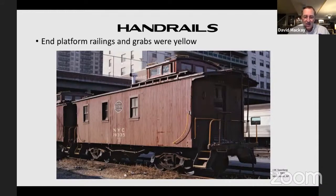Because if you look for steps, these are what are characteristically called Pullman style steps on the cabooses, where they go up on an angle or go down at an angle, and to reach the marker lamps from the platform was a bit of a stretch to get out there. Those handrails, I believe, were there just to assist as a safety feature.